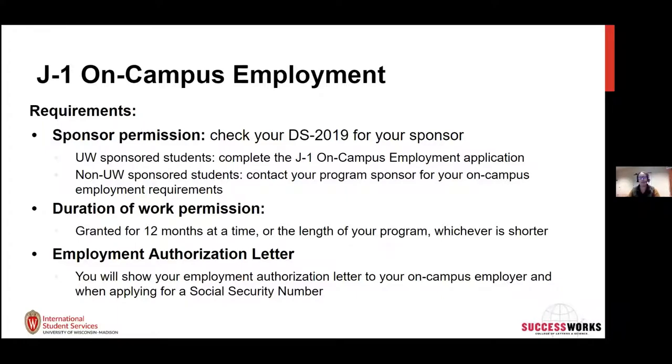And for the duration of your work permission, J1s need to renew it every 12 months, or depending on the length of your program, if your program is only 10 months, then that is how long you would be granted work permission. You will show the employment authorization letter you received to your on-campus employer, and you will need to bring it with you when you apply for a Social Security number.